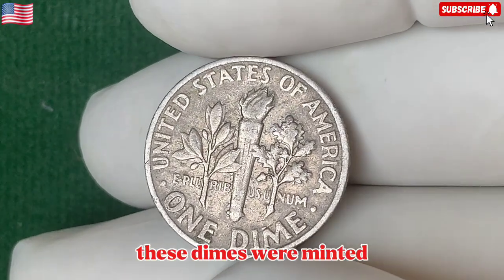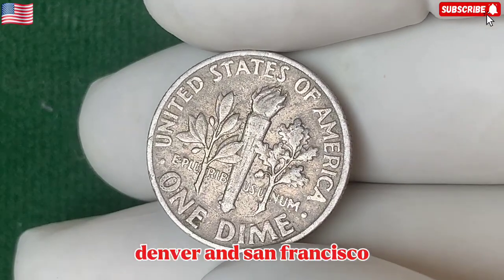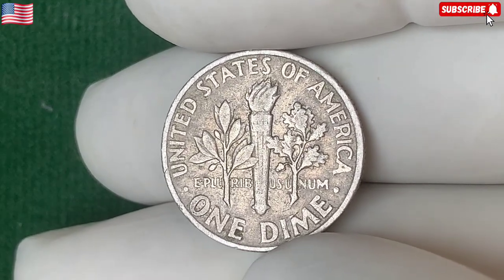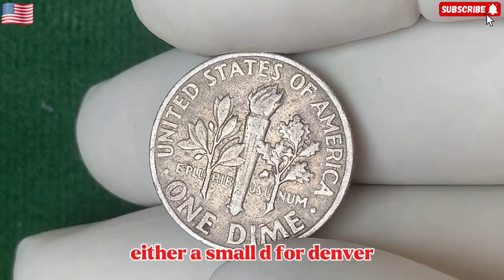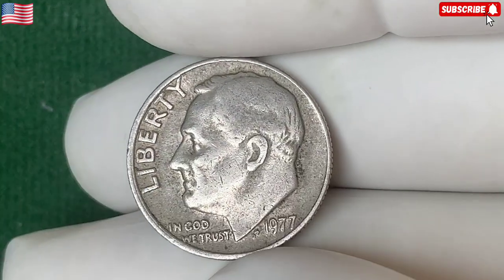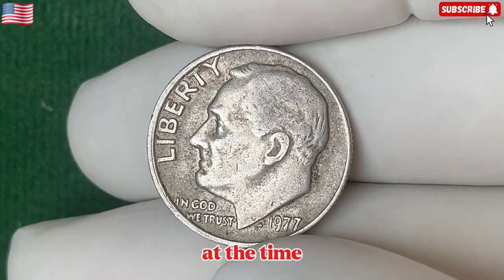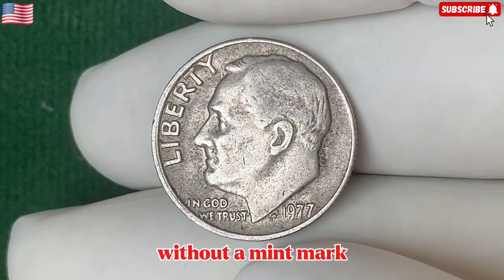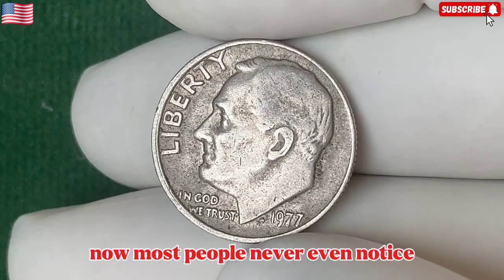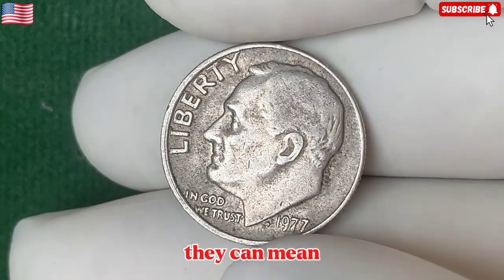These dimes were minted in 3 major locations: Philadelphia, Denver, and San Francisco. The mint mark, either a small D for Denver or an S for San Francisco, can be found on the front of the coin, just above the date. Coins from Philadelphia, at the time, were typically produced without a mint mark. Now, most people never even notice these tiny letters, but for collectors, they can mean everything.